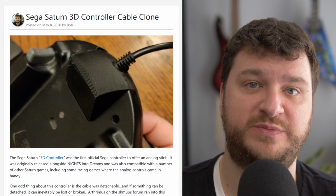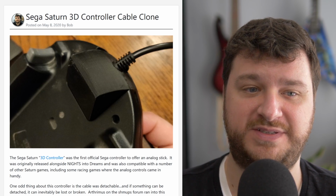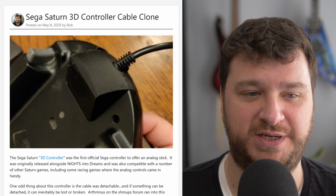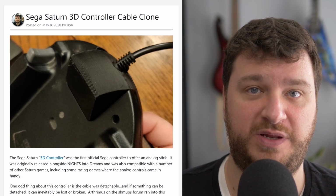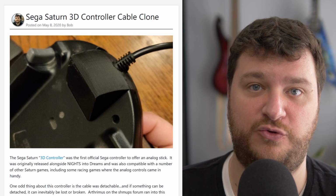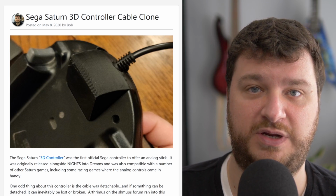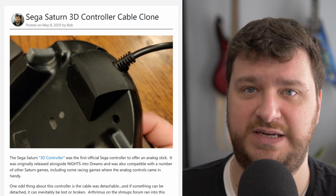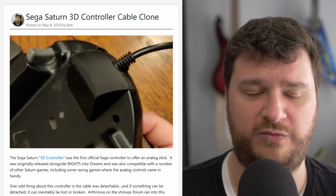Arithmus on the Shmups forums has just designed a 3D printed replacement controller cable for the Sega Saturn 3D controller. So this is going to require a little bit of explanation. The Sega Saturn 3D controller is essentially a controller with an analog stick on it. That was Sega's answer to the N64's analog controller. And I believe this was released in tandem with Nights into Dreams, so you could have more precise control. But it was also compatible with a pretty long list of Sega games, and it worked well with some of the driving ones, if I remember correctly.